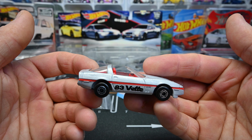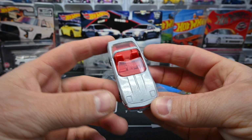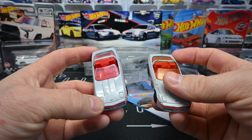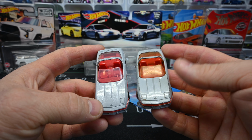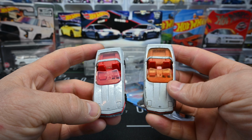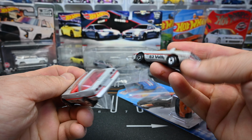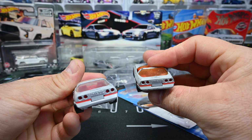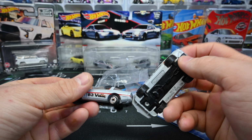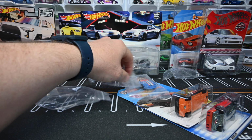The '83 Vette, and this thing looks so clean, and that's why I picked it up, because I do have this one loose already. But just look at it. It's all beat up. The paint's missing on the front there. You know, the glass is all orange and nasty looking. So I found one to replace it that's just in great condition. So I'm very happy to find that. Let's go ahead and park it to the side. Let's go ahead and check out what's next.